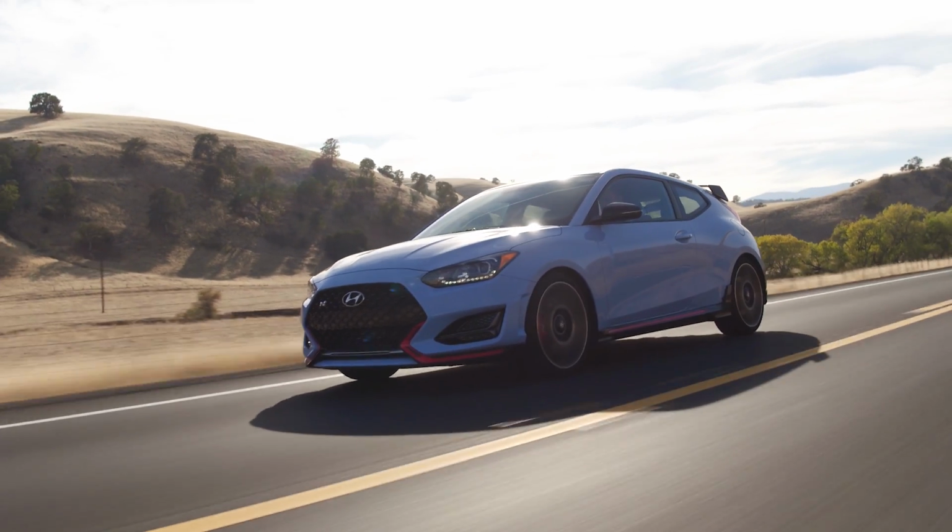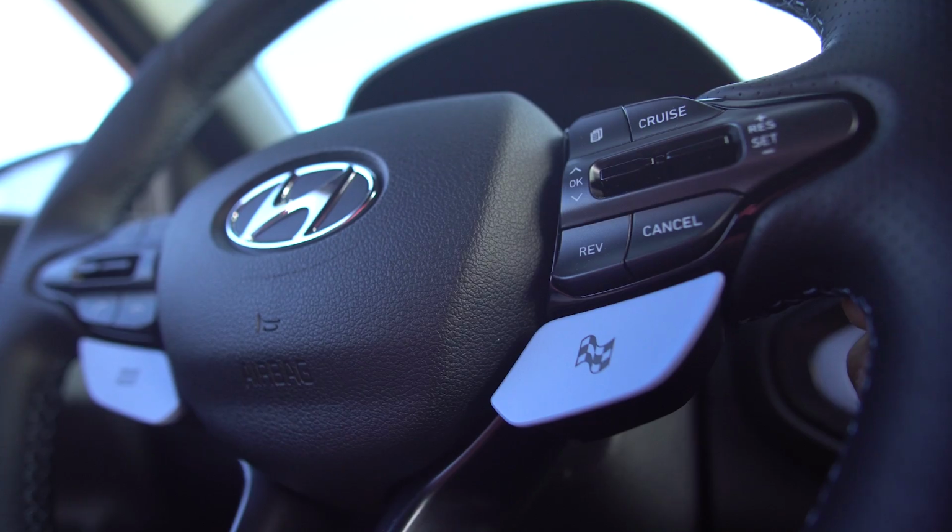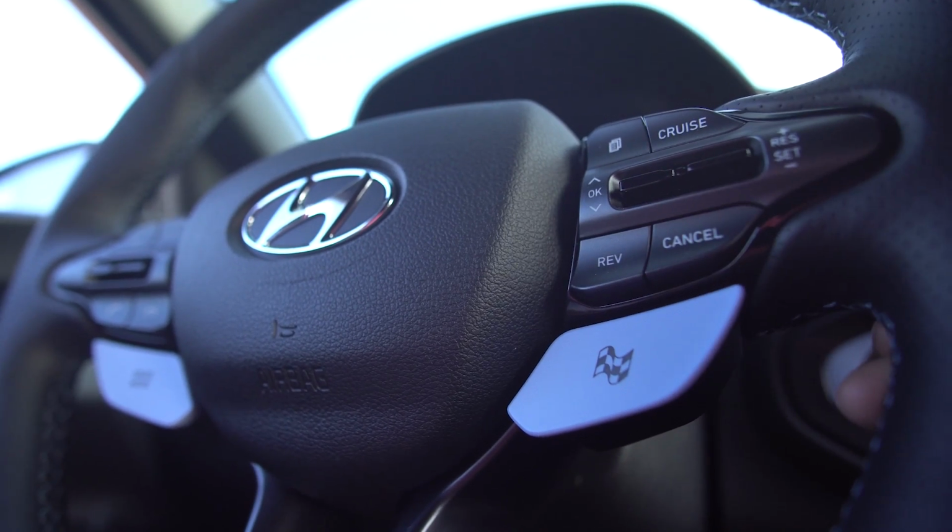And let's name another quick thing that this has that the Type R doesn't. What's that? Auto rev matching on the steering wheel. Yeah, the best button ever. You don't have to go through the infotainment. You can turn it on or off. These guys know what they're doing.